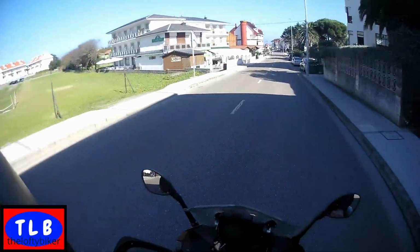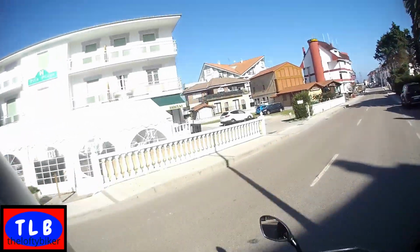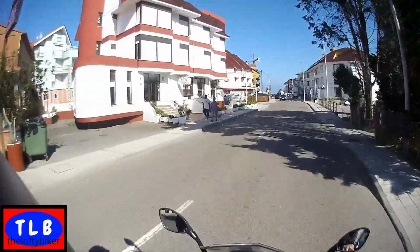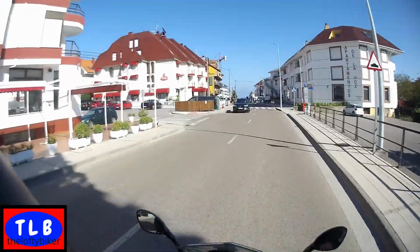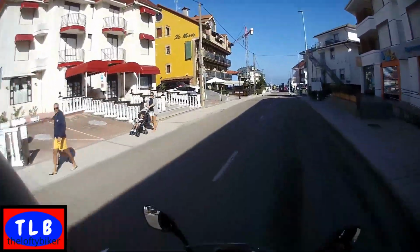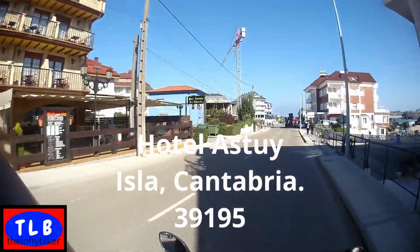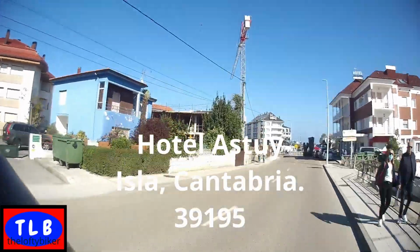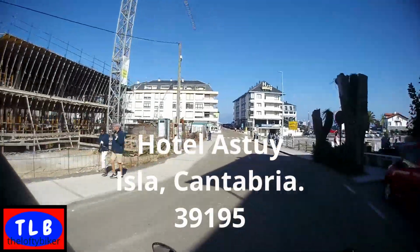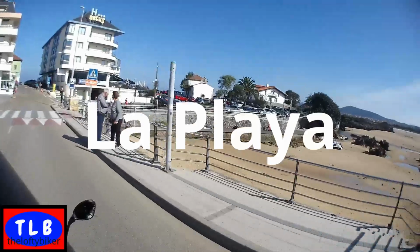So now it is 3:40 Spanish time, and there's some very nice looking hotels here. Lovely little place. We'll have to have a walk round and explore later on. Hopefully there's some al fresco dining. We're looking for a place called the Hotel Astor. That's it there, the one with a big blue H on the roof. Can you see it? Well, here's the beach. La plage.